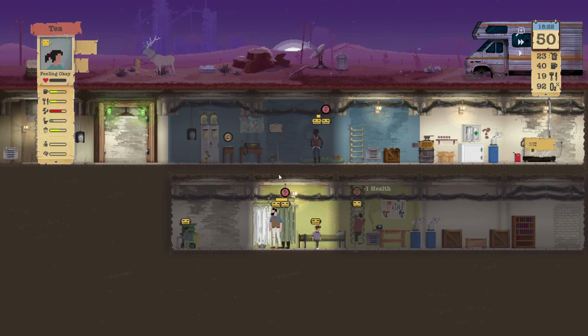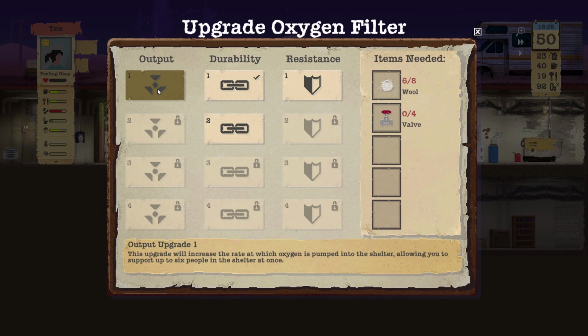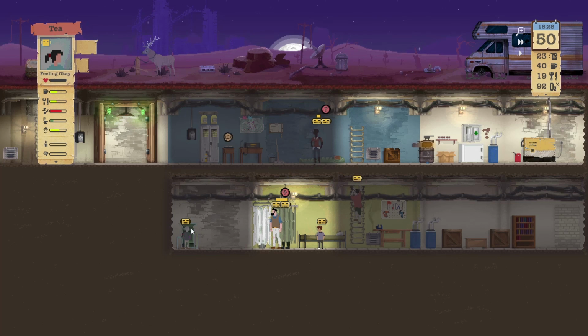And I think what we'll do is, we'll finish up for the moment, because we're at quite a nice point where we can leave it. We need to send some people out on another expedition pretty quickly, because our oxygen is tumbling down a little bit. And where's the oxygen filter? Yeah, that one there. We can't quite get the... where's that one there? We can't do that at all. We've got not enough wool and no valves at all, because we just used them to build that thing. So, yeah, we are going to have troubles with oxygen. It's not crucial right now, but it is going to become a problem at some point in the near future. So we need to send some more people out wandering the wastes.